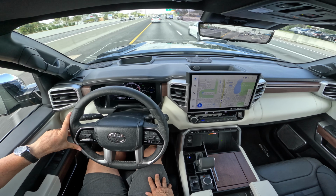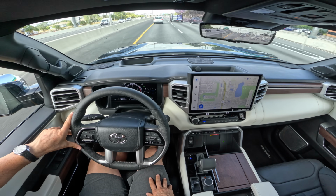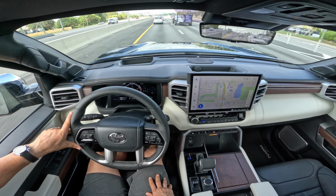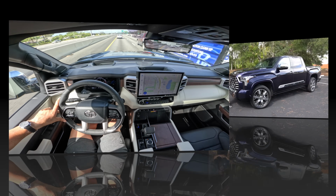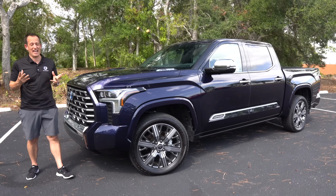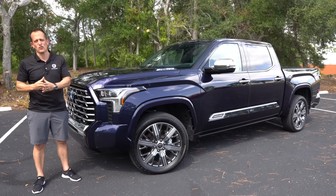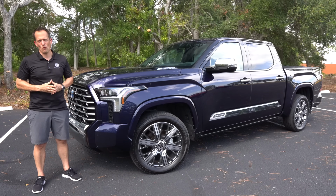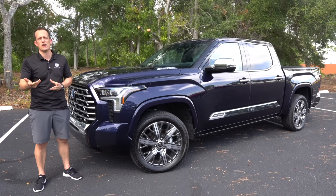But I'm hoping that this has been a good overall review of the Tundra Capstone. We're going to get back to where it all started and wrap this one up. So I will see you in a split second. All right, guys, it's been another great day here with this 2023 Toyota Tundra Capstone. Want to thank everybody at Toyota USA for getting us access to this press fleet vehicle. Let me know what you think.